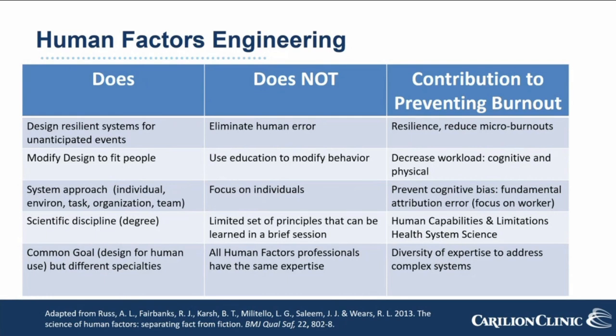We do not try to change the person. We don't use education that much, even though we do teach a lot, but we don't try to teach someone how to not make an error, because it doesn't work, it doesn't sustain. That doesn't mean education is not important and you have to learn about your products, but to teach someone not to make an error doesn't sustain. So what we try to do is make the product or the process as error-proof as we can. So just telling someone not to make a mistake isn't going to help.